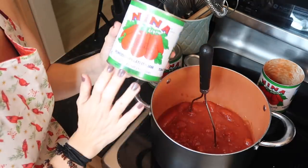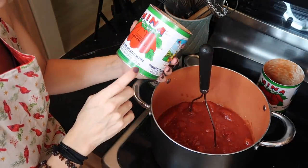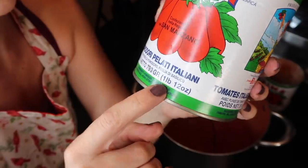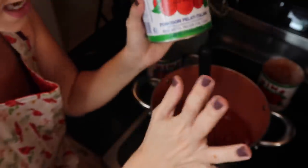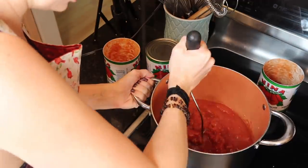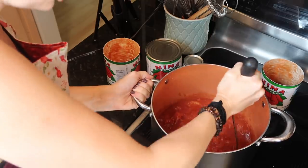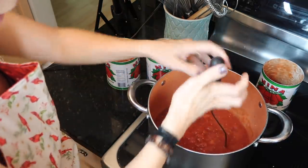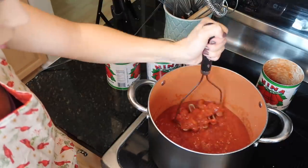So I got these from Costco, and at first I thought they were 12 pounds, ounces I mean, because I overlooked the 1 pound. I almost added like 6 cans of these. Would have been a tragedy, but good thing I caught my mistake. Just adding 2 cans of those. You know what, a part of me thought, Kim, you should take out your food processor and puree this up.